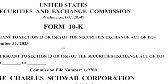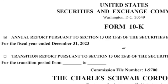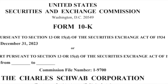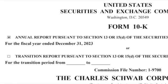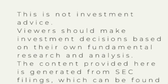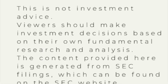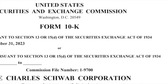Now let's talk about sustainable investing. That's a hot topic these days. More and more investors are looking for options that align with their values. How's Schwab handling this? They're not just paying lip service to it, they're taking it seriously. They've realized that sustainable investing is the future, and they want to be a leader in this space. So it's not just about offering a few ESG funds. No, it's about integrating sustainability into their entire investment process.